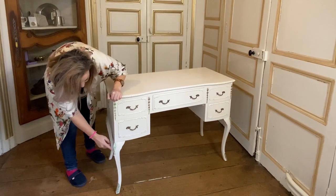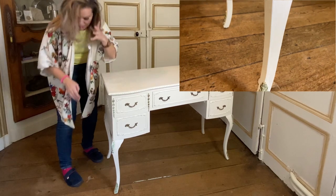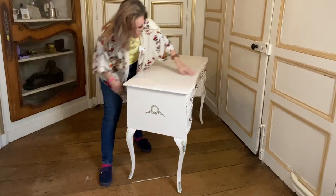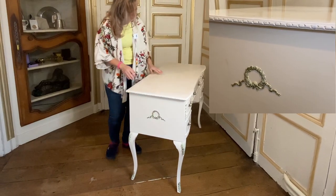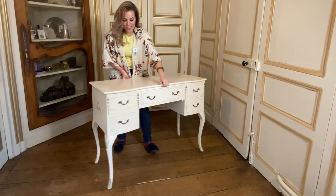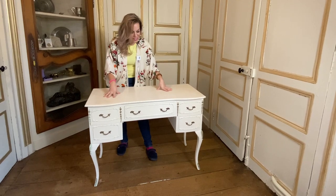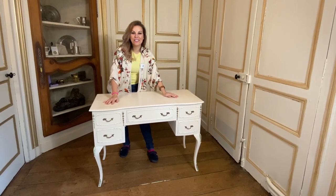Check out these legs, it's got detail here, sort of rococo, and check this out, on the side, it's incredible, look at that, a little bow, I love that, and a wreath. So that is a beautiful design. I think it's a simple dressing table, and I'll finally be able to use this as my makeup table and be really proud of it, and then afterwards I can do other projects.